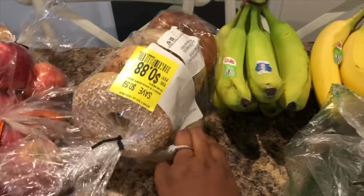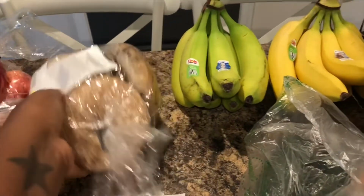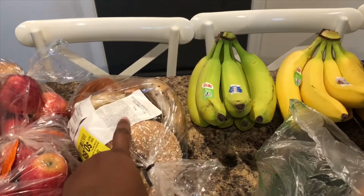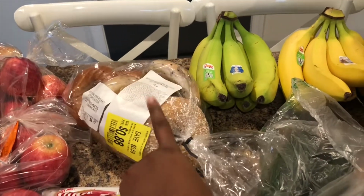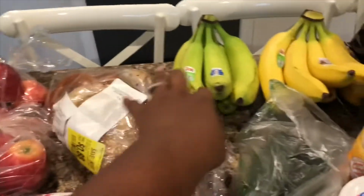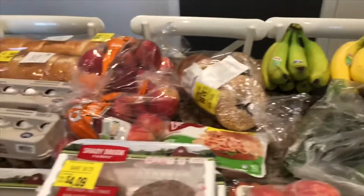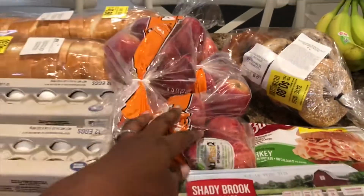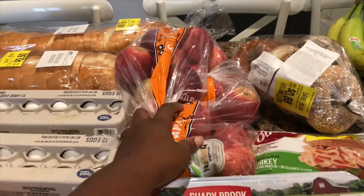So we have bagel here for the children in the morning when they make breakfast. It's just Jaxson because the other 2 eat at school. The other 2 are in public school. This is for the 2 kids that are in private school that they don't get breakfast or lunch after school. So we have banana here for Robin and the kids. We have a ton of apples. We go through a lot of apples here. We put it in oatmeal. Can eat it just as a snack.